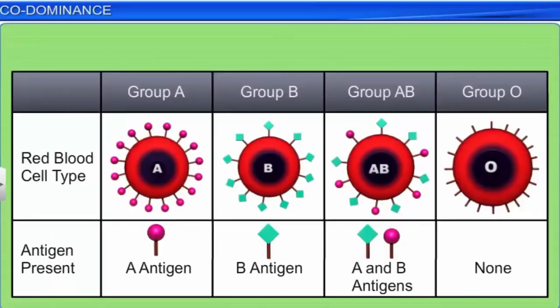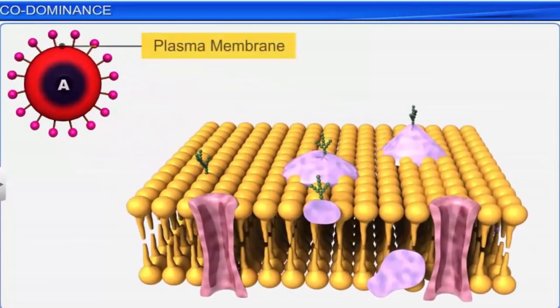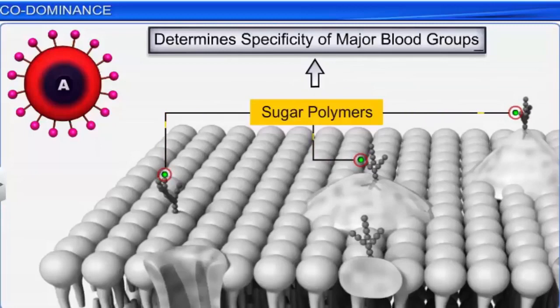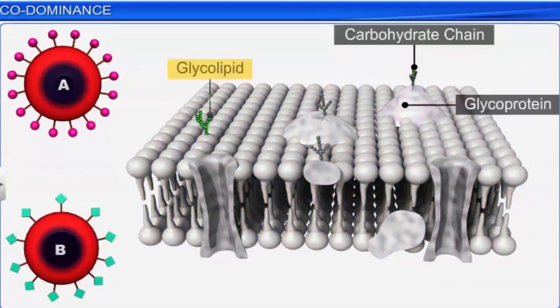Another widely known example of co-dominance in human beings is the ABO blood system, which is used to determine human blood type. The plasma membrane of the red blood cells, or the RBCs, present in human blood, has sugar polymers that protrude from its surface. It is these sugar polymers that determine the specificity of the major blood types. For example, the difference between blood types A and B lies in a single sugar unit that protrudes from the end of a carbohydrate chain of a glycoprotein or glycolipid on the plasma membrane of an RBC.